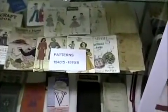Here we have items dealing with homemaking. We have sewing, knitting, quilting, tatting, crochet, that kind of thing. So if you're into that kind of thing, we've got quite a collection of things.